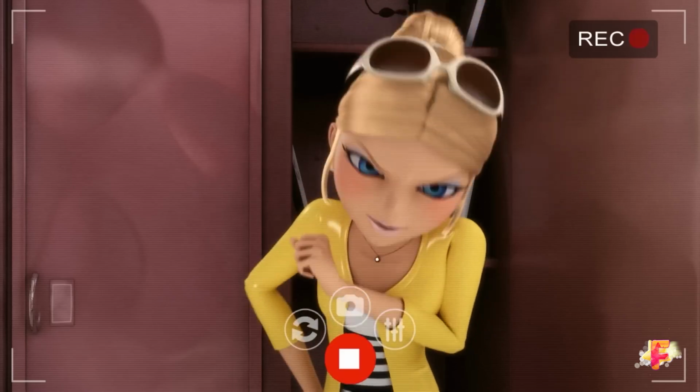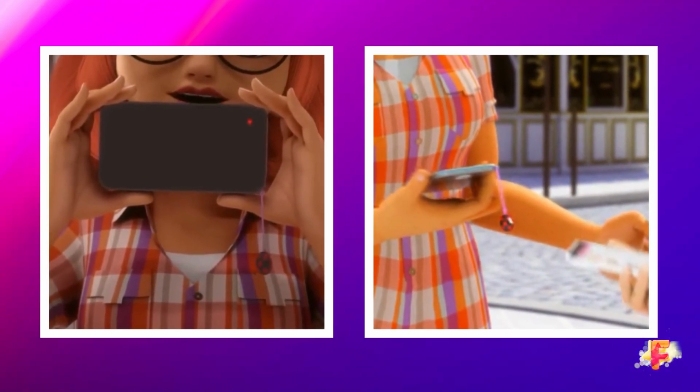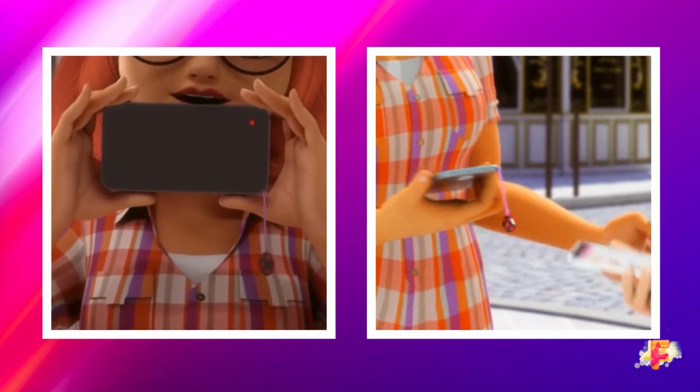Number 8. Just like the animation mistake we mentioned in the episode Dark Cupid, there is a problem with Alya's phone accessory. When she records Chloe, the color of the accessory is inverted. It is black base with red spots, but it should have been a red base with black spots.